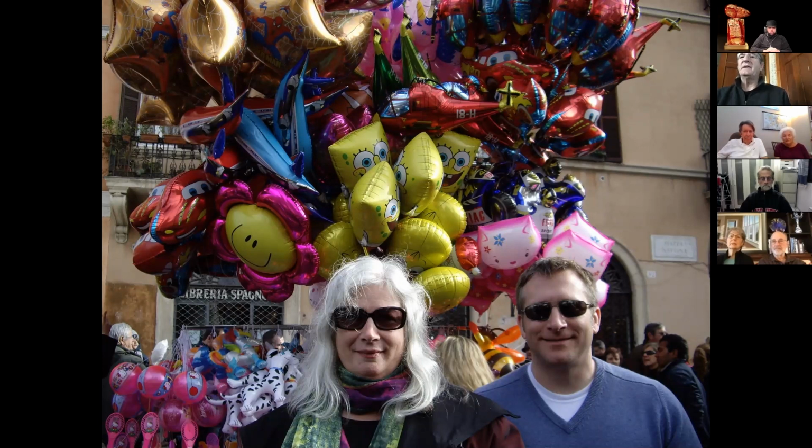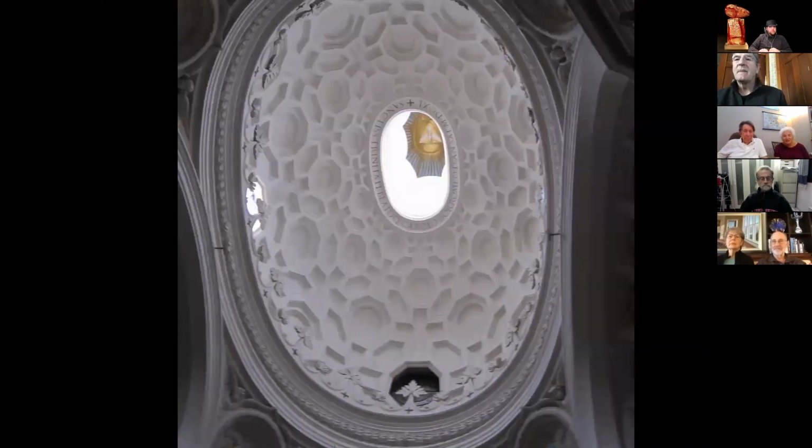And in the middle of it, you can have this fabulous pop art. This is in Piazza Navona on June 6th, the Little Epiphany. And so here you have these great balloons, and then right next to it, you have a great Bernini fountain. This is one of my favorite Berninis.